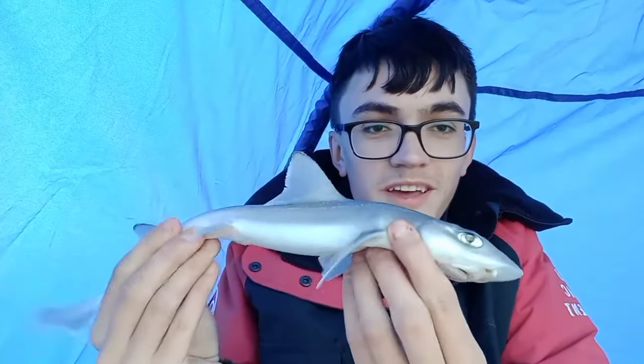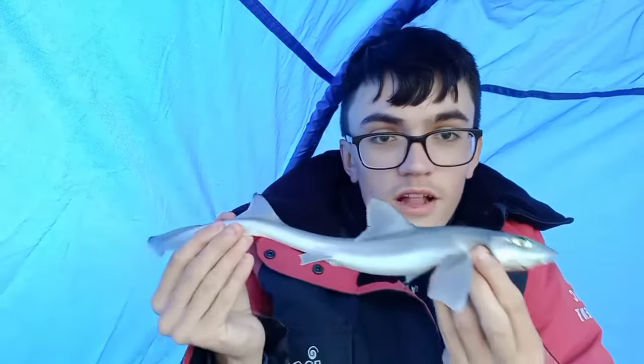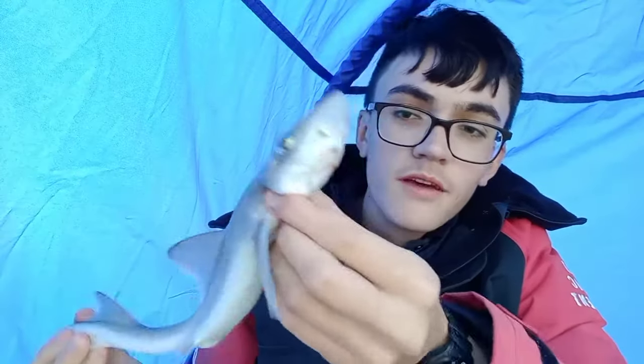Right, guys, it's now 20 to 9. I just reeled in the right end rod, and we've got another species for the session. A little Smoothound pup. It's alright, isn't it? A little starry, look, that's what they call them, I think. A little starry Smoothound pup. There he is, look.